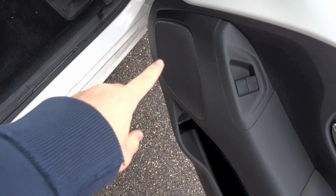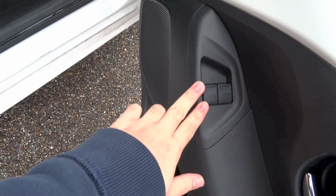You do have a speaker down there together with a bottle holder and some storage. Right here you do have your window controls. Both the front windows are powered while the rear two windows open up as a vent.